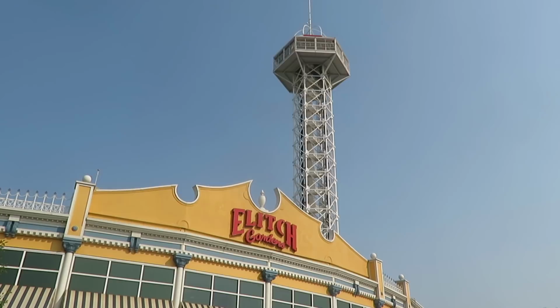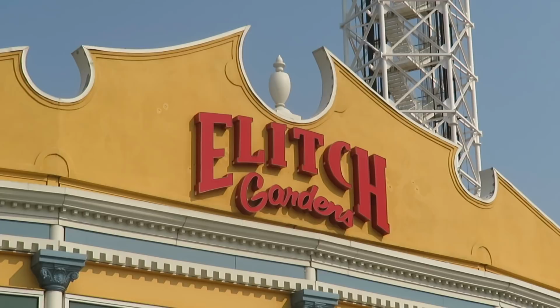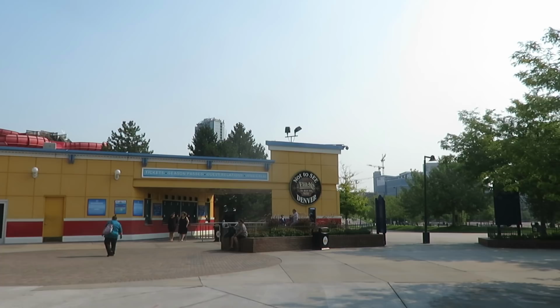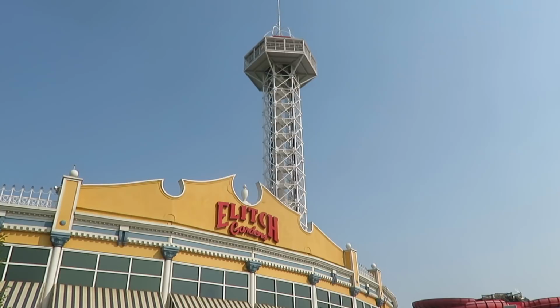This is Brandon, and we are at Elitch Gardens today in Denver, Colorado, and it is time to do an entire park tour and show you guys what the park is like and everything else. There's the big observation tower, major icon for the park. So, just wanted to show you guys a little bit more of the park entrance. It's a very nice, charming park, but yeah, we will head in just a moment.